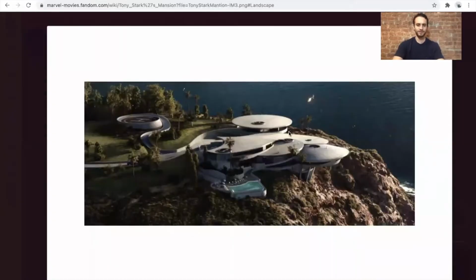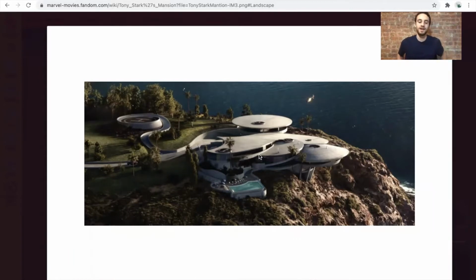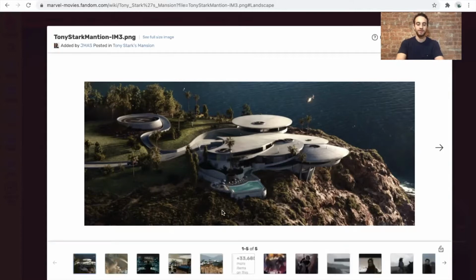All right, everyone, here we go. This is Tony Stark's Malibu beachfront mansion. And as you can see, it has a lot of fun activities to do on it. So you have a pool right here. You have a helicopter pad for your helicopter over here. And it's just a beautiful property right on the cliffs overlooking the ocean.